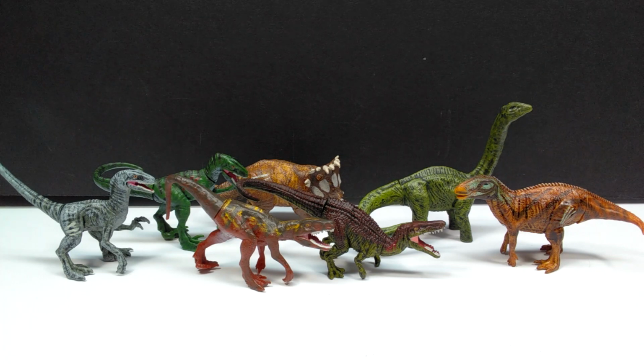But this time we have some brand new species entering the line again. Really excited about that aspect, as well as some returning species, so basically some repaints of previously released figures. The 7 that you see before you right now, we have Velociraptor Delta, Velociraptor Charlie, the Sinoceratops, we have a Baryonyx, and the new species are the Herrerasaurus, the Apatosaurus, and Edmontosaurus that we have in this particular video.